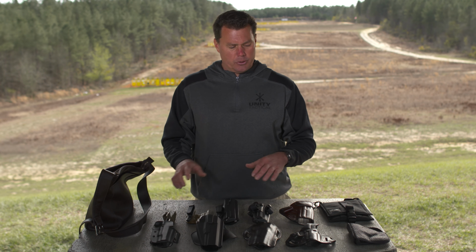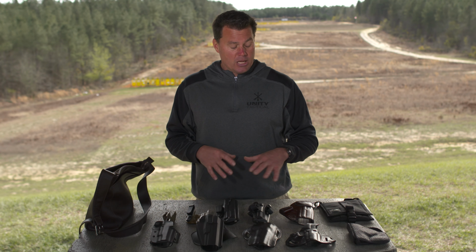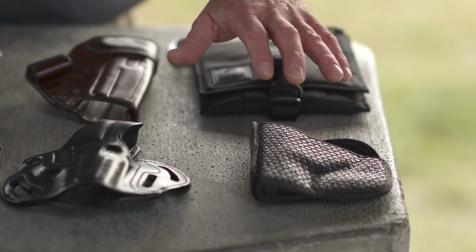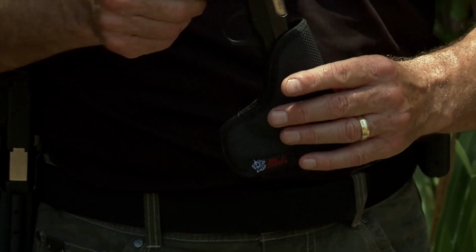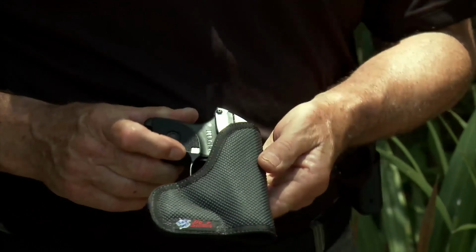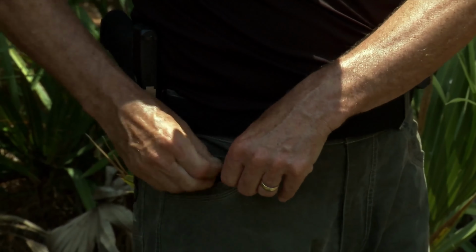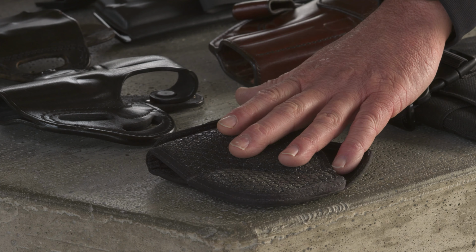So lots of options when you go either outside the waistband or inside the waistband. Now, there's some other options as well. This holster here is an inside the pocket holster, which is interesting. A lot of pistols now are designed very small. A lot of people like to carry a little backup revolver in their pocket, or maybe they're not wearing pants with a belt and they don't have the belt option. So an inside the pocket gives you the ability to have this that stays in your pocket.